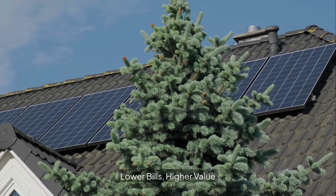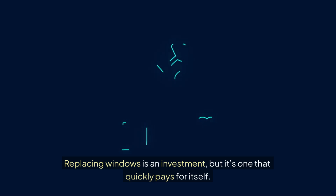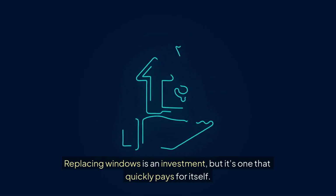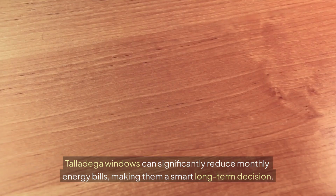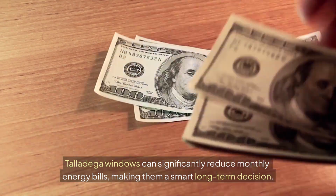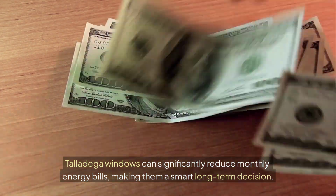Lower bills, higher value. Replacing windows is an investment, but it's one that quickly pays for itself. Talladega windows can significantly reduce monthly energy bills, making them a smart long-term decision.